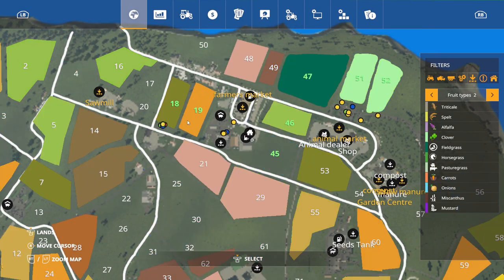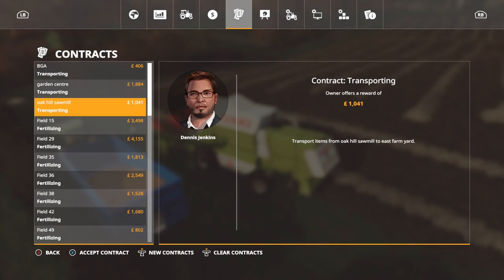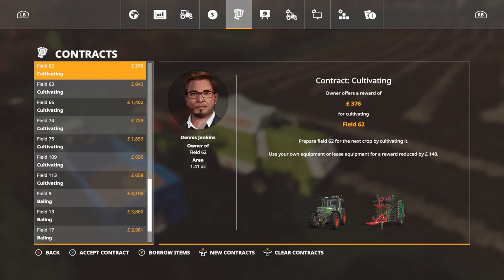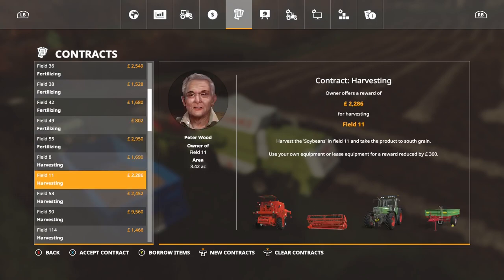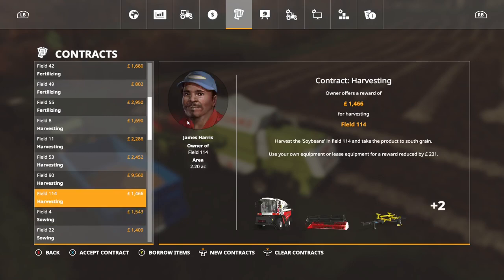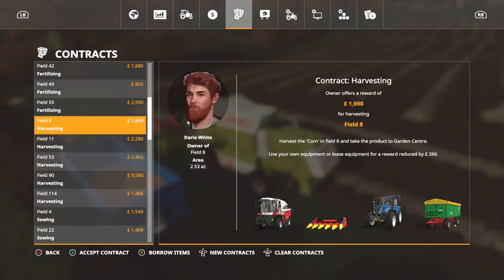Other than that, I think we've actually got a few other fields that are ready to go as well. I wonder if we have any... The pigs will be desperate for sugar beet, so I'm just wondering if we have any sugar beet harvesting. There's no harvesting. There's baling contracts, but there's no harvesting contracts. Right, here we go. Refresh the contracts. Potatoes. Well, there's a few sowing contracts that we can do ready for the winter crop. We'll look into that tomorrow. Hopefully the ground isn't frozen. That 9,500 for that field 90 has got potatoes in it, though. I don't think I could bring myself to do it.